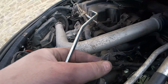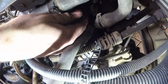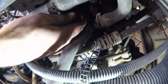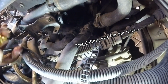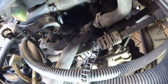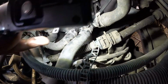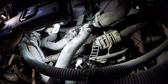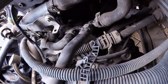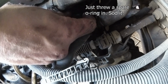Bloody got it. What a nightmare that was. This is my hand. Oh, double f***. Are you joking? Are you actually joking? Did the rubber seal just f*** off into oblivion? What a bastard job this is. Oh, God.